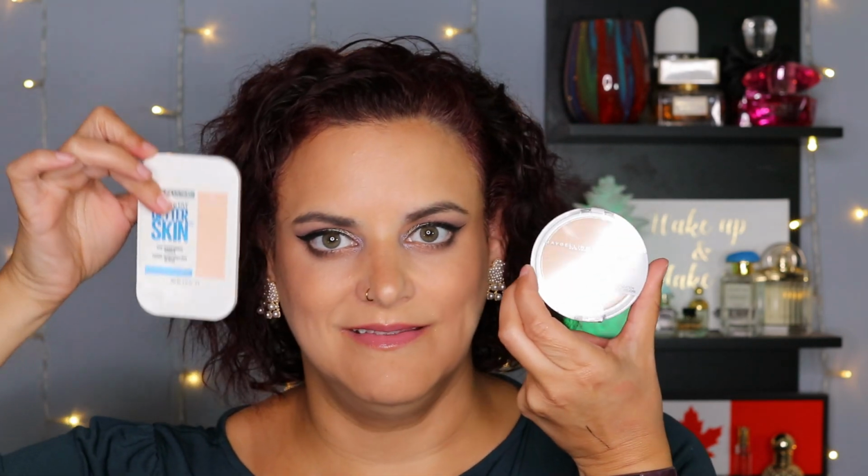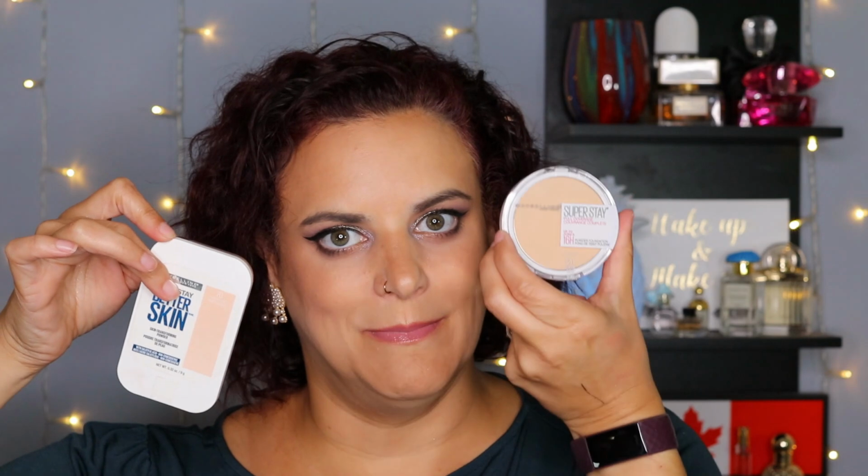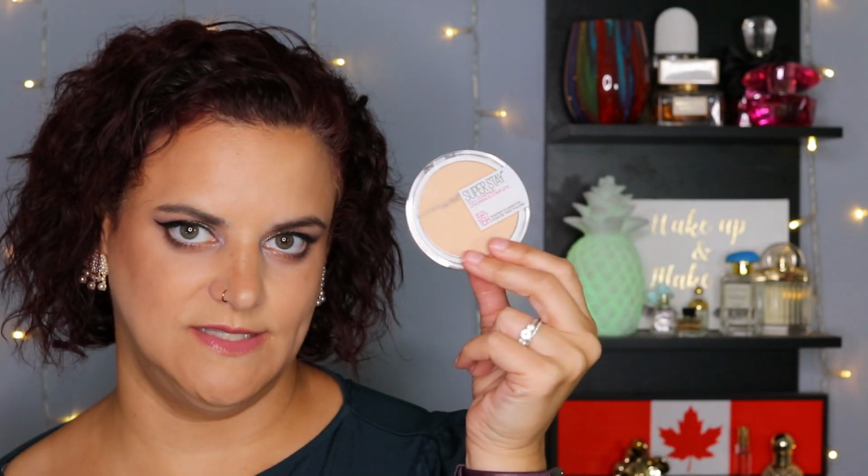I really like how this looks. I like how quick and easy it is to apply and I like how it wears throughout the day. But I can't find it anymore. So I'm hoping that this has been replaced by this. So what I intend to do is a side-by-side comparison at some point. So I will do a review of this one, but compare it to this one and see if they're the same. So that'll happen at some point.